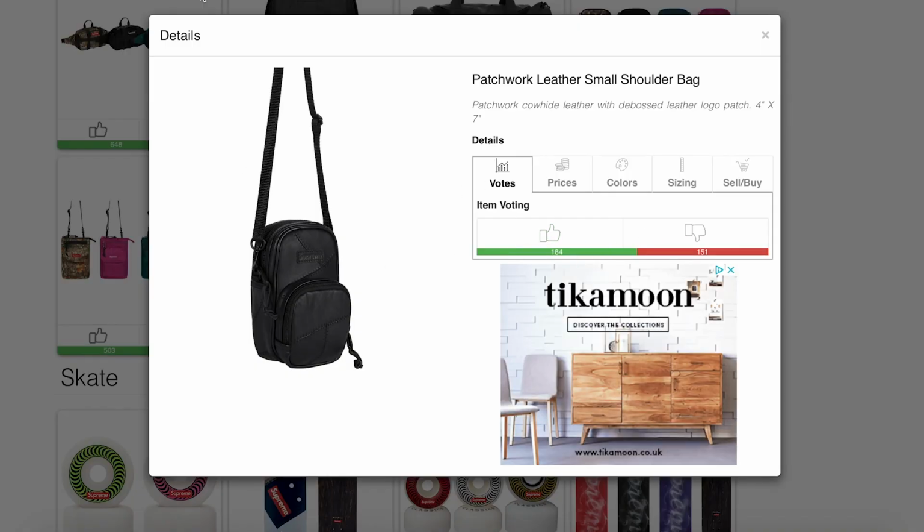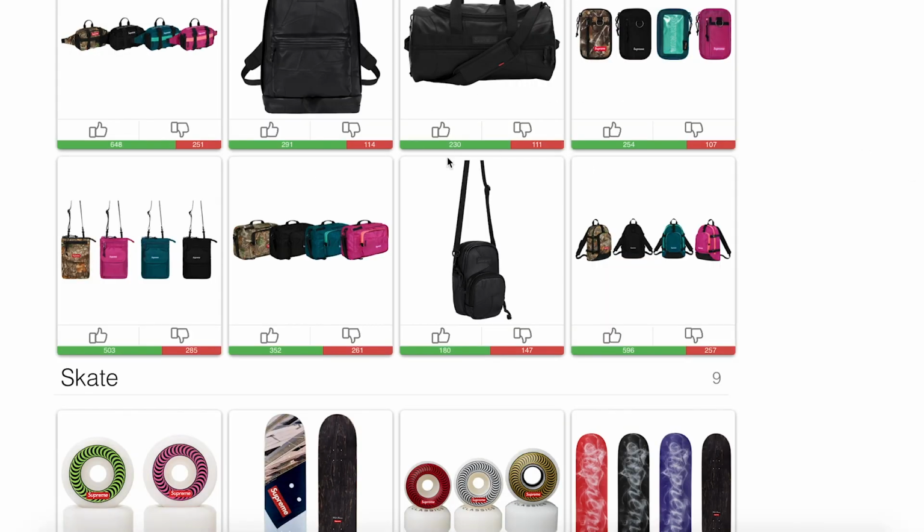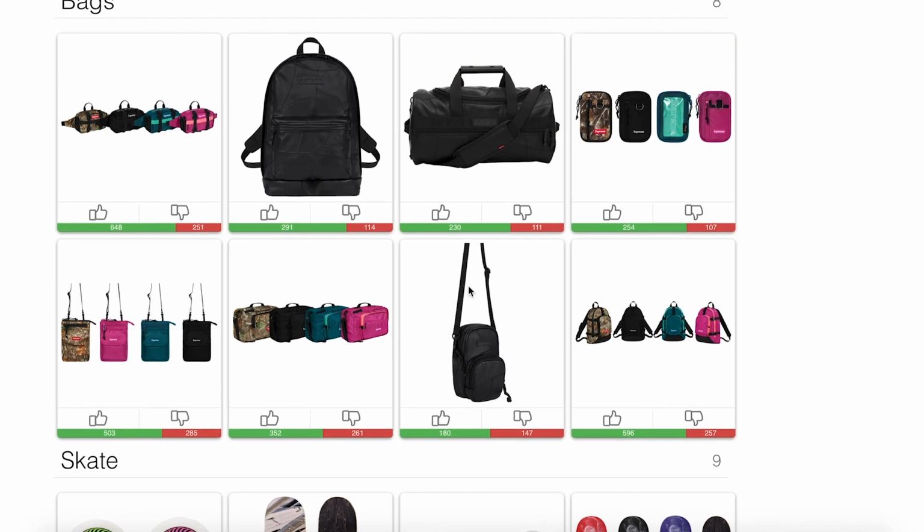Now, the patchwork leather shoulder bag, to be fair, I've changed my mind on these leather things. They are actually pretty sick. I really do quite like them. I think they will be quite expensive, but I do like the design on these. Very nice, simple, clean design. They haven't tried to overcomplicate it, but they've also added something different to just a plain leather backpack or bag.